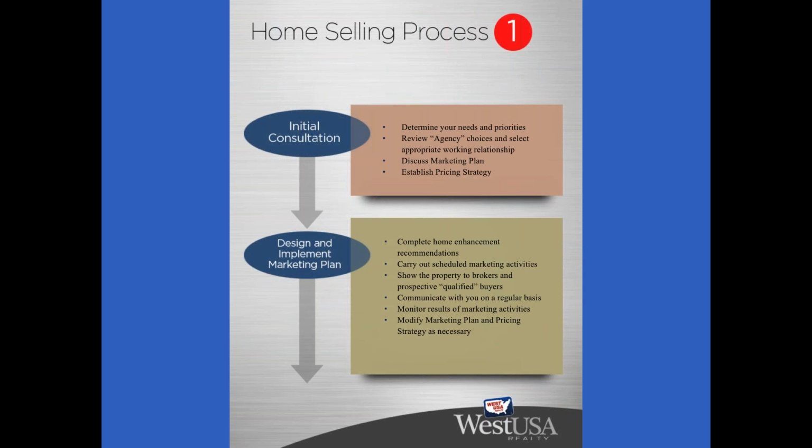Initial consultation, design and implement a marketing plan. Again, there's opportunities here for you to put in a specific marketing plan. I do have a template in there for a plan of action. I recommend, even if you are going to use the grab and go version, read that plan. Make sure that you do the things that are in that plan. That could be a very interesting conversation for you and the seller if you're not doing those things.